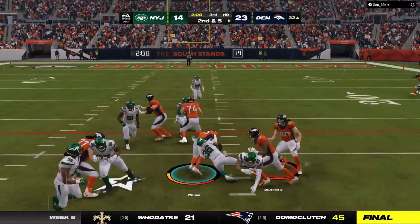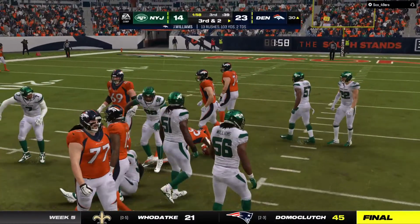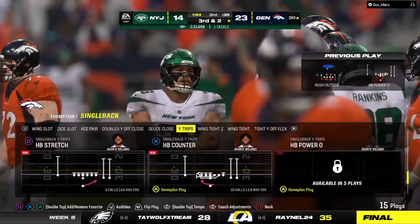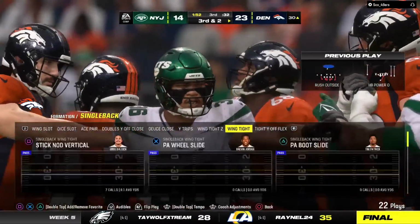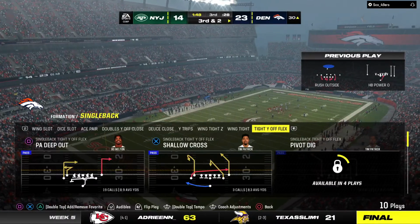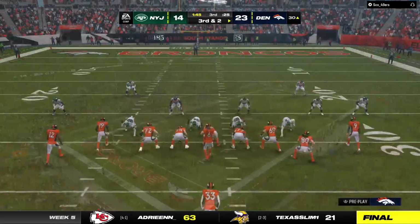Now a handoff. Here's Williams. Down to the 30 after a gain of 3. Let's give a lot of credit to the offensive line. They've been able to move the ball really well on the ground the entire game. And while that wasn't a huge one, that's okay. They'll take them in short, steady bursts. 3rd and 2.